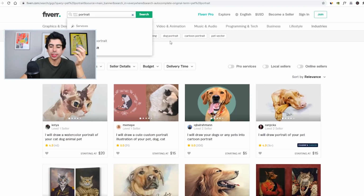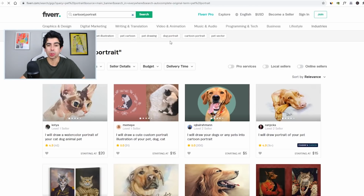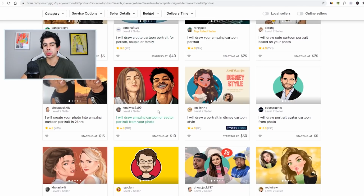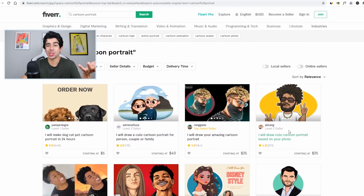Honestly, you could fill in the blank of pet portrait with literally any portrait. You could say, for example, cartoon portrait, and you could do something like this, or something like this where you draw somebody as an anime character or something similar. But literally you can just use your imagination and fill in the moving pieces. And if you commit to a business like this, the upside is very, very high, because the barrier to entry is obviously a lot harder with something like this than it would be with just AliExpress dropshipping.